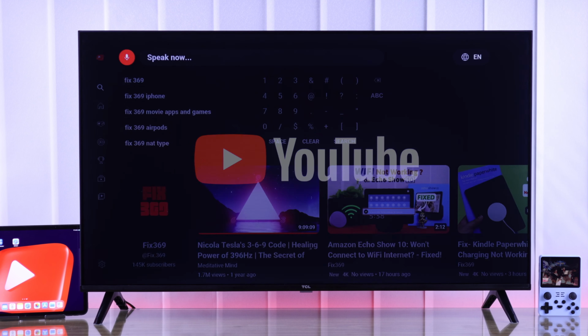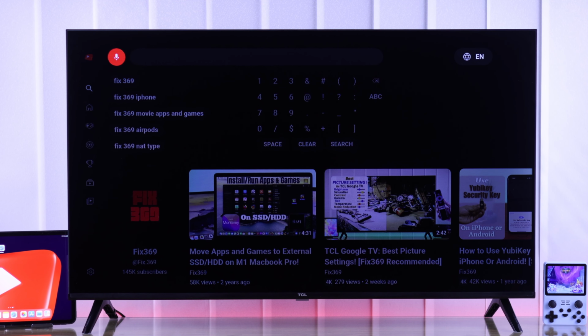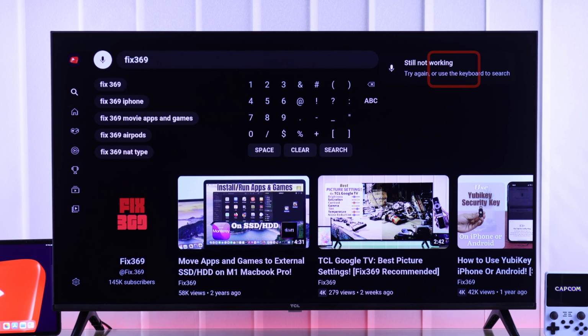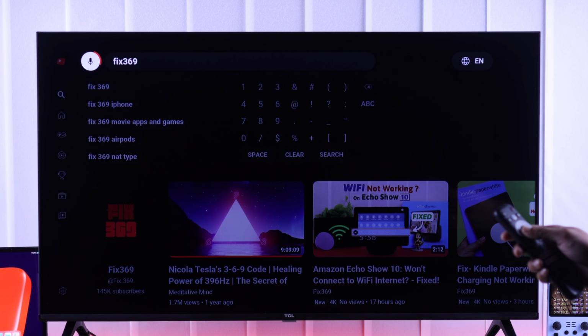If YouTube voice search is not working on your TCL Google TV's YouTube app, the voice search keeps cancelling and you get this error pop-up that says something went wrong or still not working, try again. Then let me show you the guaranteed way to fix YouTube voice search in less than a minute.